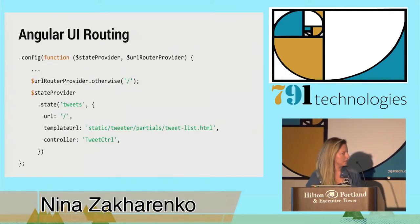So this is how we do UI routing in Angular. Instead of using Django templates, we're going to be using partials. There's a lot going on this page, so let's go through it one by one. The first thing that we note is the URL provider default, that's the default route. So if someone tries to type in a bunch of stuff in that URL bar, they're just going to get kicked back to here. The URL is what that URL will look like to the user. The template URL is where that partial is stored. And the controller is the important bit. That lets Angular know which controller to associate to which template.